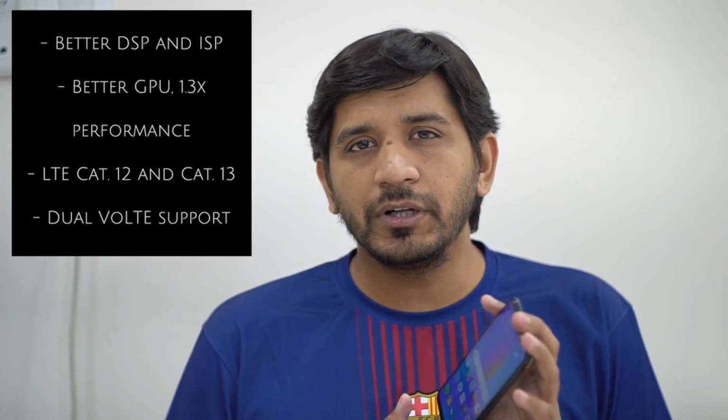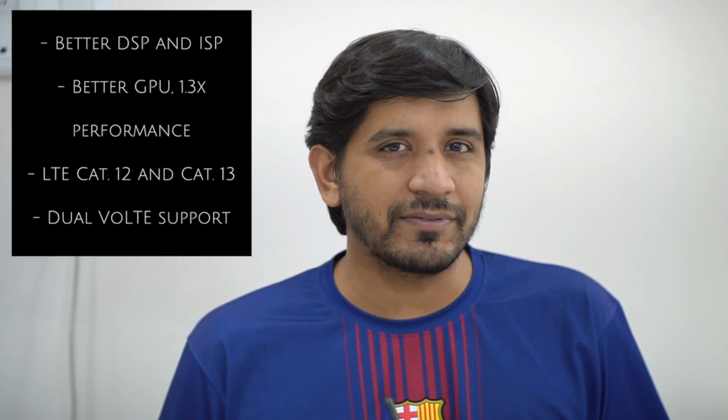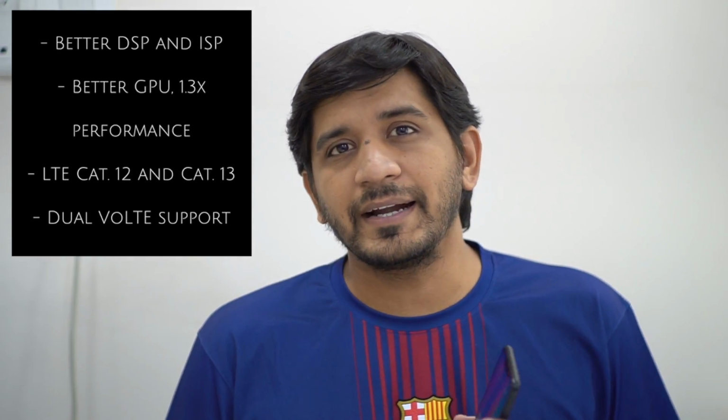And there's also the dual VoLTE, which was missing on the Kirin 659. There was no support for the dual VoLTE, and there was no support for even the LTE Cat 13, which is given here. So there are a couple of very good improvements, and the maximum clock speed that you see on the Kirin 710 is 2.2 GHz. And there's also the new GPU, which gives about 1.3x the performance of what the GPU on the Kirin 659 was giving. So there are these improvements. But how good the performance will be, we'll be knowing a few days from now. And this is a quick unboxing and the hands-on of the smartphone.